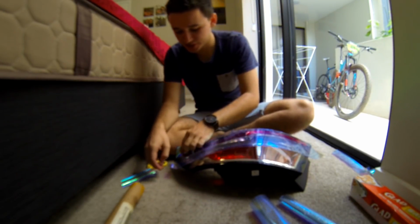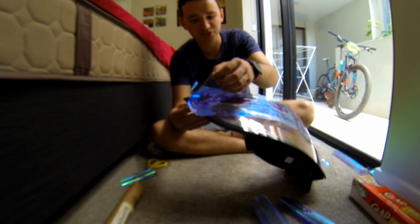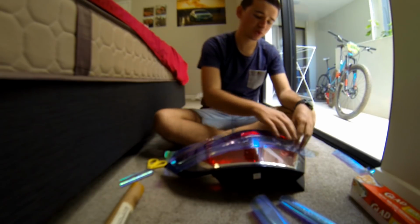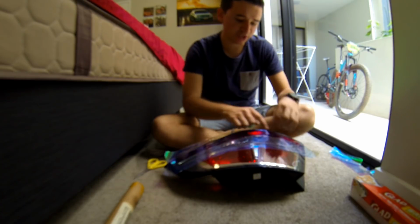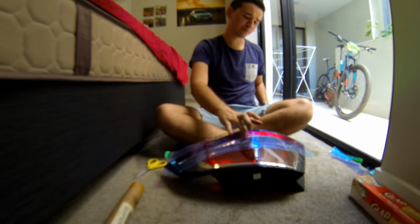Alright, so what it does come with is this little plastic sheet. I don't know whether you guys can see that. It comes with a plastic sheet that basically protects it while you're still cutting it out. So I'm going to quickly cut it out on the lens. I'm going to grab a knife and cut it out on the lens and make sure that I don't scratch the actual chameleon tint before I even put it on the car.